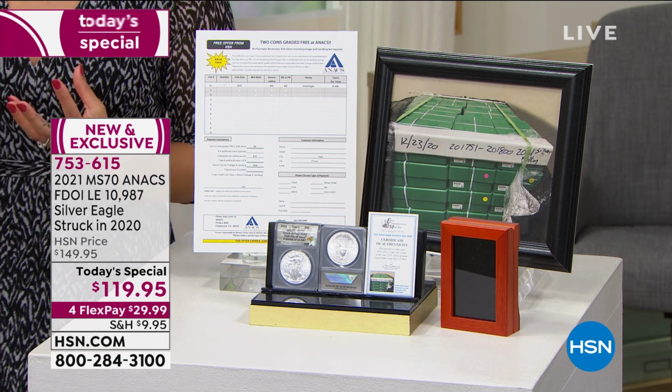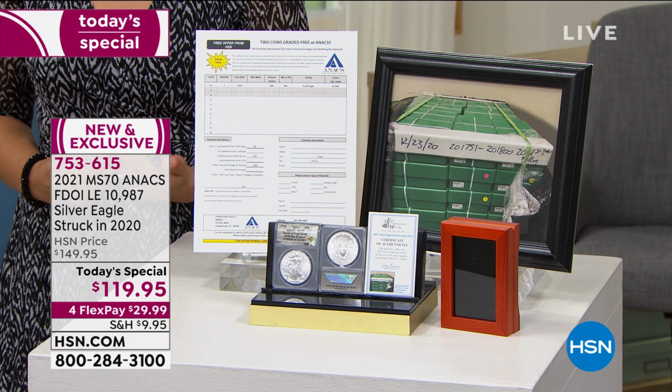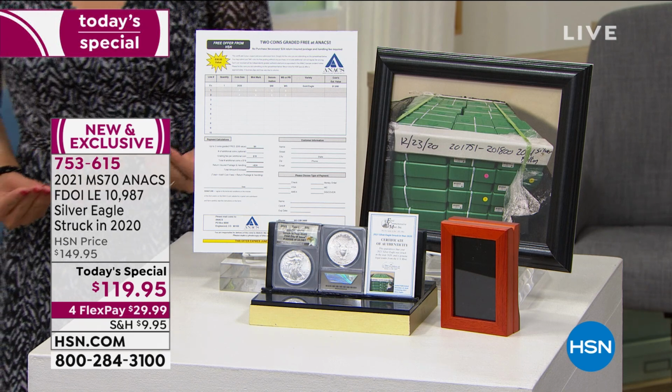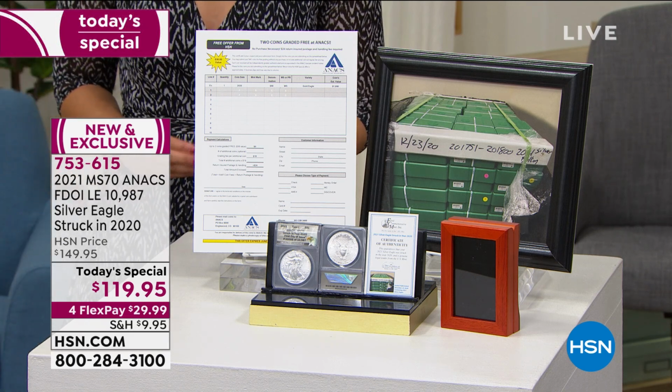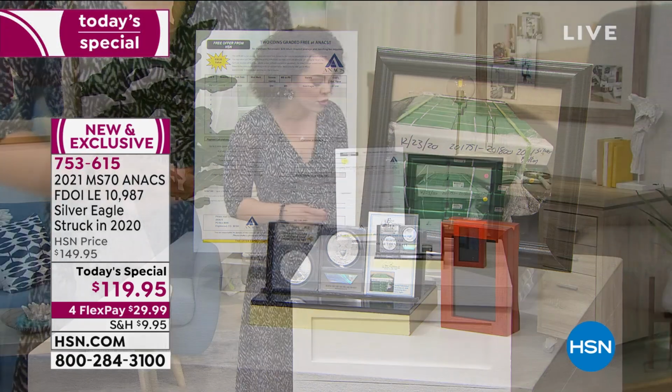And not only that, you don't even have to pay us in full for us to ship it to you immediately. Less than $30, $29 and some change, with Flex Pay, that's for everyone. You pay that right now and we will immediately send this to you. So such a unique opportunity.